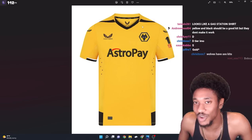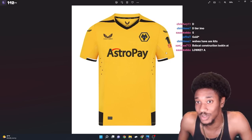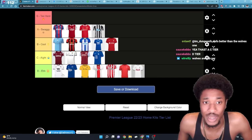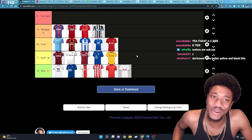I feel like if you swapped the colors and made this whole thing all black with the highlights yellow, I think it would look way better. On body is C tier. On body, I say is C tier. I'll upgrade that to back of C tier. But yeah, damn, I ain't got no S tiers.